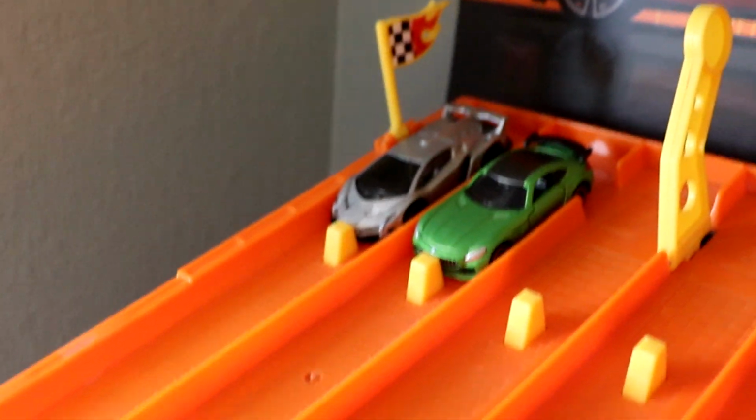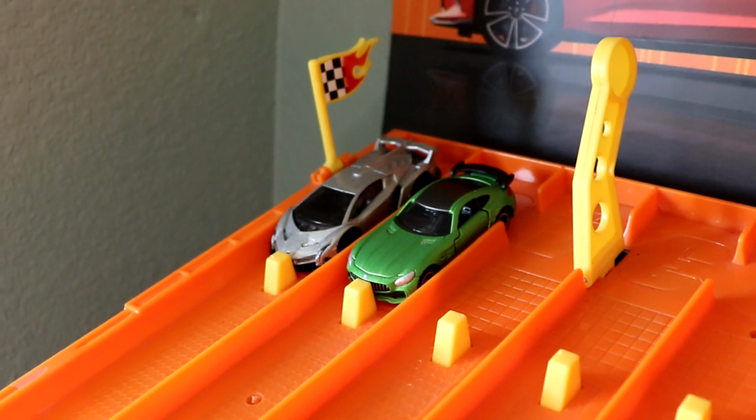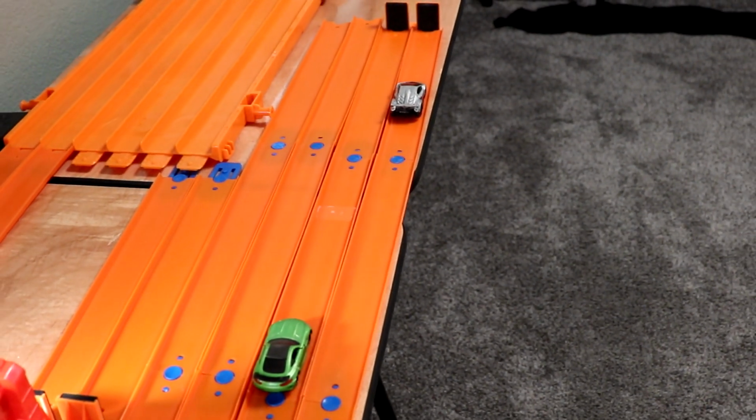We have the Lamborghini Veneno representing hypercars on the outside, and the Mercedes-Benz AMG GTR representing supercars on the inside. 3, 2, 1. And it looks like the Veneno's gonna take it cleanly on the outside.